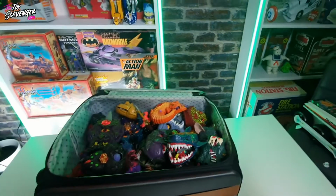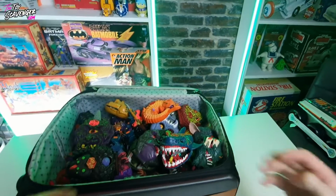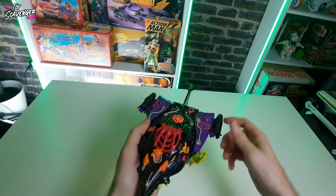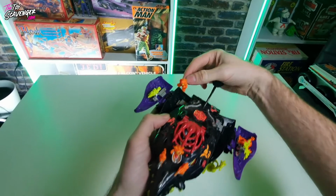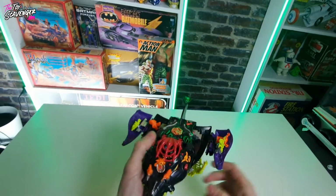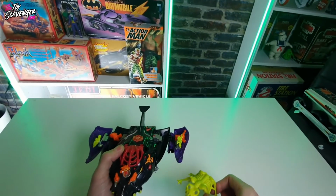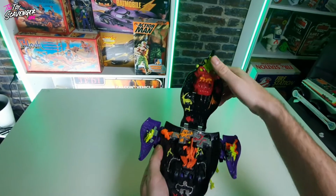Really cool. So not only did I pick up the suitcase of Mighty Max, I also filled up my backpack, and I will show you what I got in there. So inside the backpack was this, I think it's called Terra Talons. It has a few little kind of little monsters on the inside there. It's missing its rockets. It has this kind of skeleton bird dog thing that opens up like that.